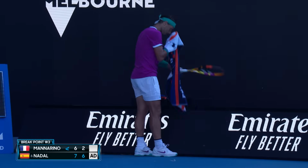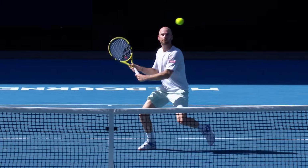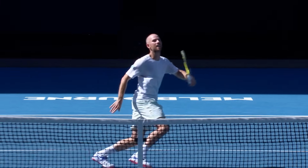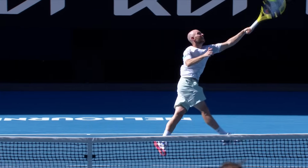Advantage, Nadal. He knew what he had to do. It was a lob. He was trying to react, but he's just out of legs. He just couldn't get up there.